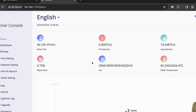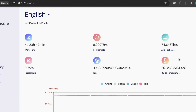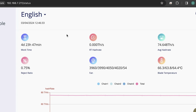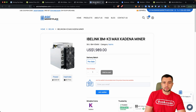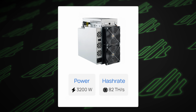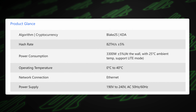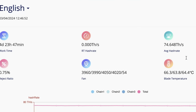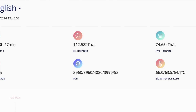We can see that my miner has an uptime of about 5 days and it has an average hash rate here of 74 terahash a second. This is a little bit interesting because it's a little bit below the specs that I was expecting to see on this miner, because ASIC Marketplace lists it at 82 terahash a second, and so does iBeLink's official site. And yet the miner I have here to review is averaging a hash rate of almost 75 terahash a second. This is running in a pretty cool environment.